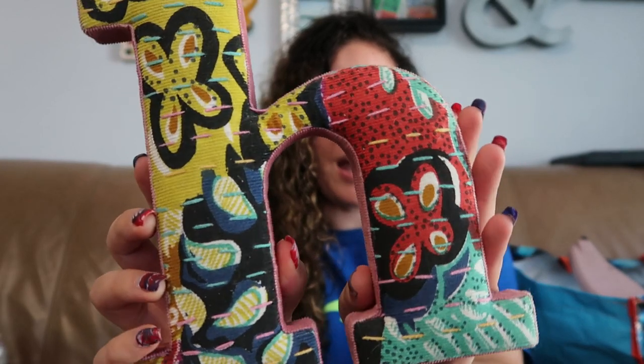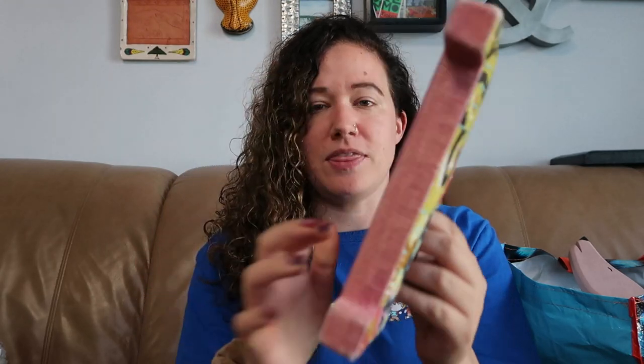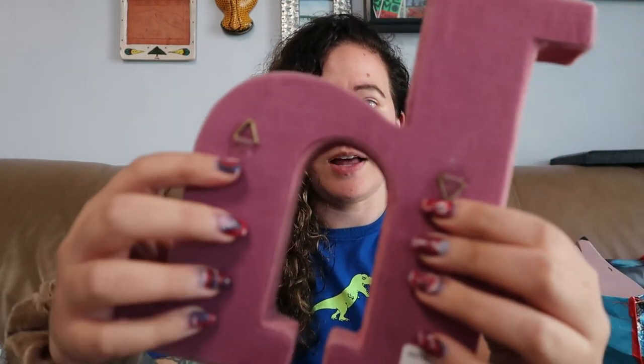All right, next was probably a bad buy, but I like to try new stuff and see how it goes. This is from Anthropologie. It was $14 and it's a little H wall hanging with some patchwork fabric. It's very soft with a hard back, and it does have the two little hangers here. This was like $5, I think, but I don't think I'll even get 14, but I just really wanted to try it out and see how it does.